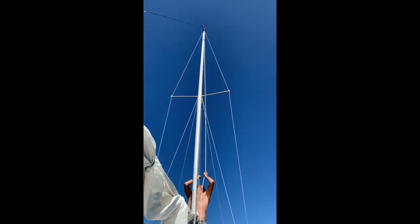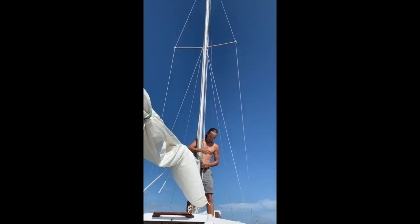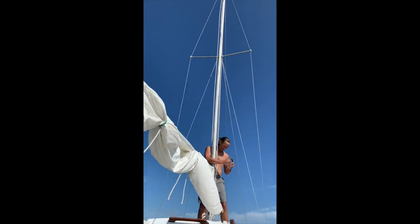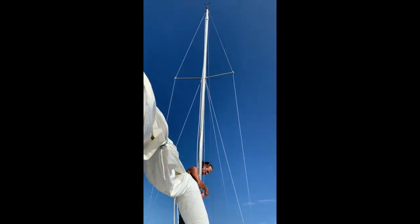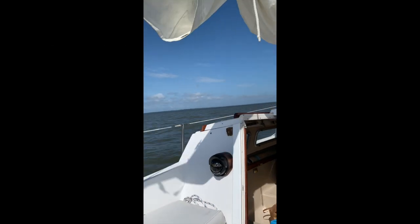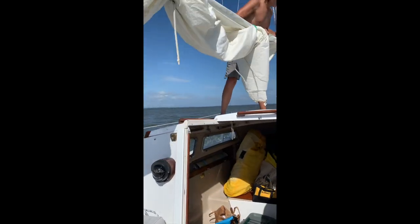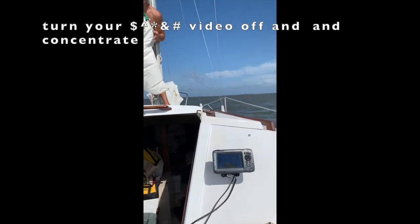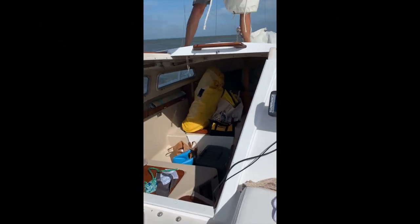We want to point towards the wind while Donovan's putting the mainsail up so that there's less wind knocking around the boom, I guess, while he's putting it up. And in the past, we've been putting the jib up first and then the mainsail, and we need to do that backwards. We're not even going to worry about the jib. We're going to do things differently today and see. Did we put the keel down before he put the mainsail up? Okay, we got the keel down now.